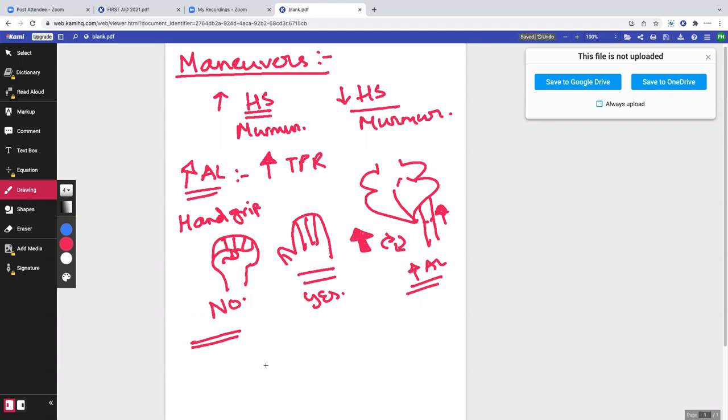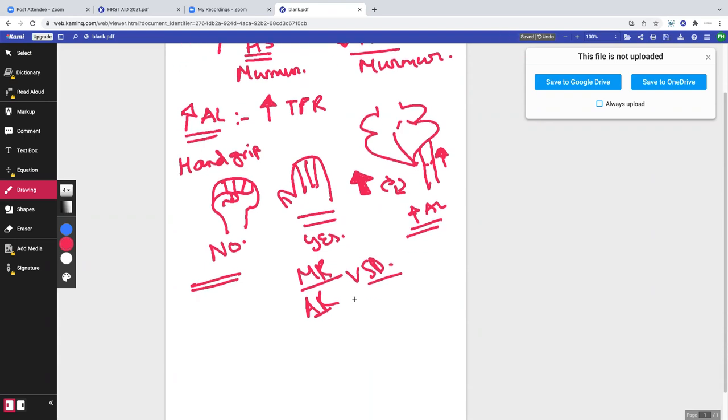So in a hand grip maneuver, which sounds of which murmurs will increase? Especially most left-sided murmurs, their sounds are going to increase. For example, mitral regurgitation, aortic regurgitation, and ventricular septal defects. Okay. Are we clear? Yes or no?